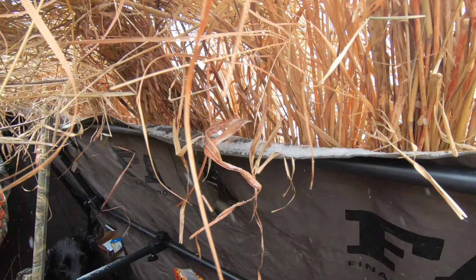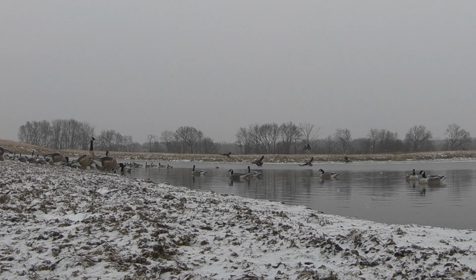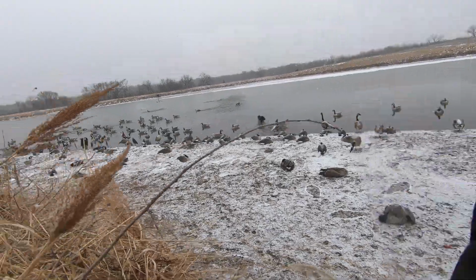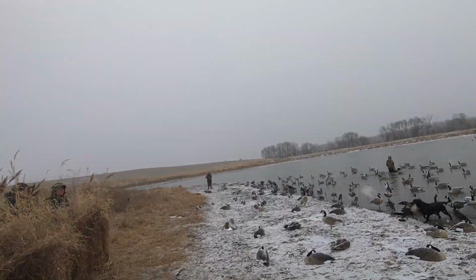Here they come. Let's get him, get him, get him! Whoa! Dude, I didn't see them come in. I just... Yeah. And Dan's like, there's a whole bunch out there. I peeked over, I was like, oh yeah, let's get those.